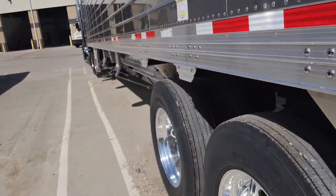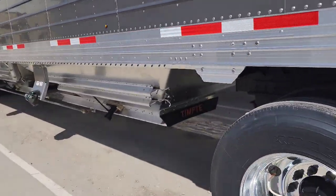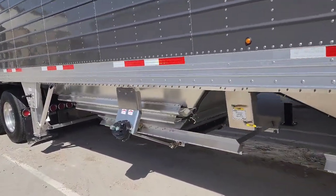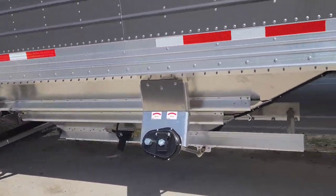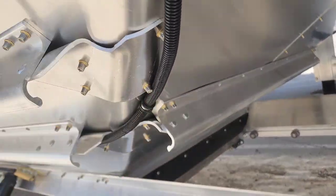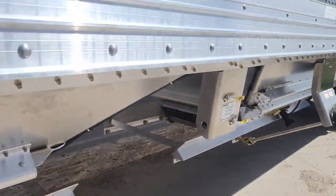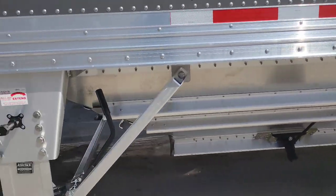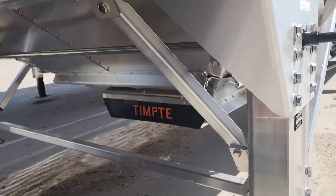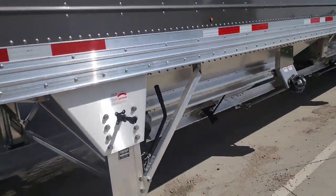I like it. Better than the white. I'm so happy that I got these knock rails on the front and the back. Man, that's gonna make unloading a whole lot easier.